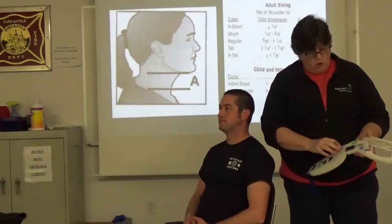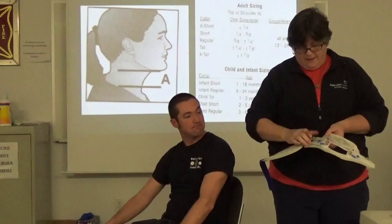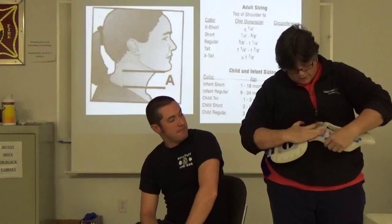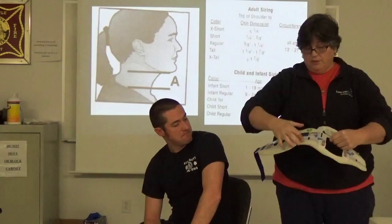It says, measuring line. So what I have to do is open this collar, make all four buttons go away, and then take the three fingers I'm using to measure. This part down the bottom is what lowers. And you're measuring to this point, the hard plastic, on this collar. You're not measuring to the piton on that one, you're measuring to the hard plastic.